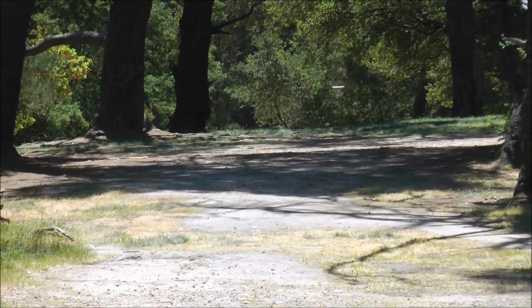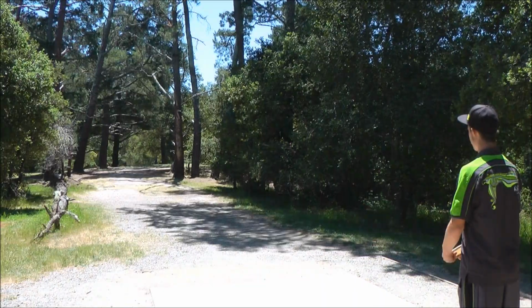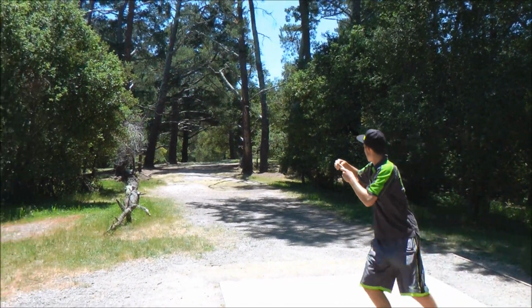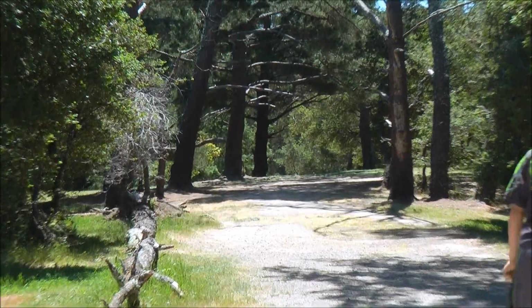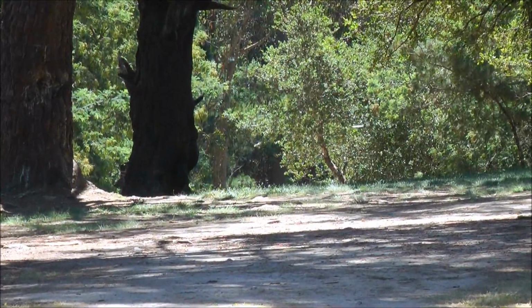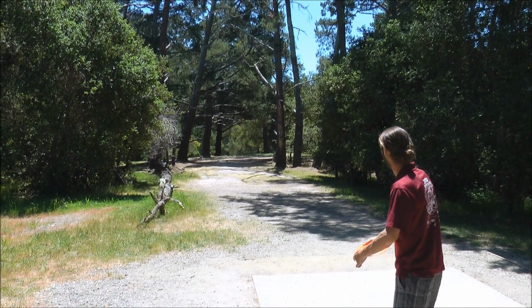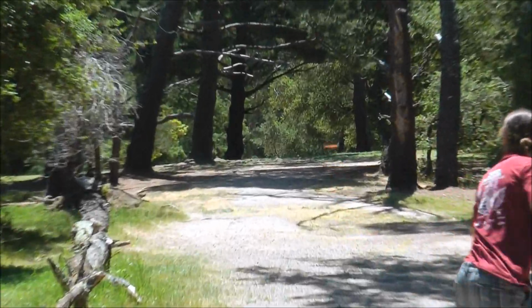You want to throw a little hyzer flip and have it fade back at the end, and Avery throws his a little bit low, but it was a great line otherwise. Here we got Ricky with his drive, and this is picture perfect. A little bit of turn, and it fades back at the end, and he's about 10 feet to the right of the pin high. Maybe a little bit past the pin. It's an absolutely beautiful drive.